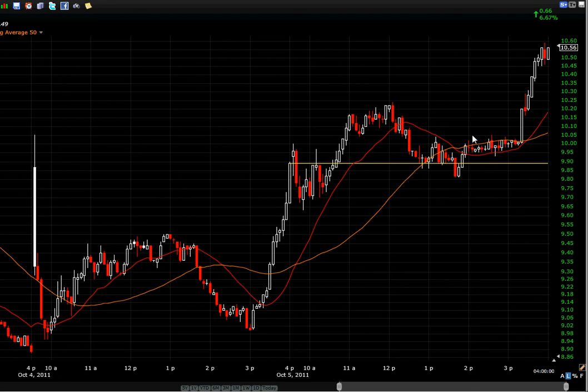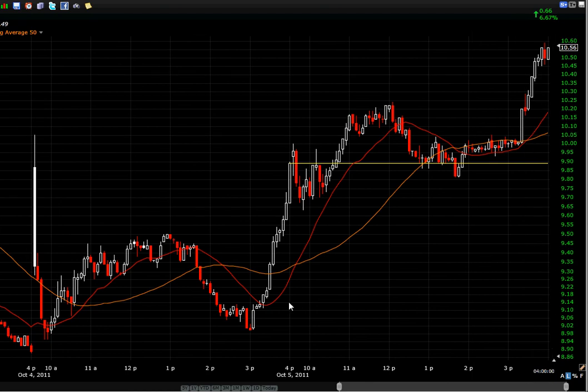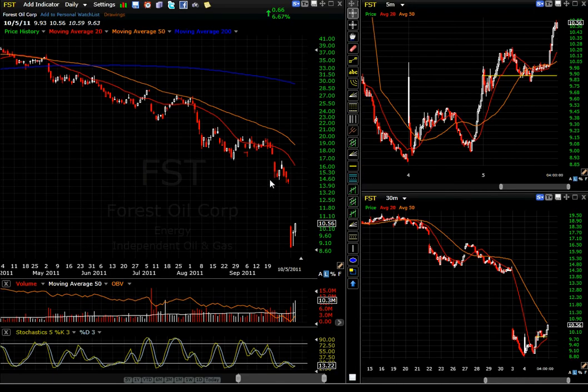I did make a little bit of money, but I missed the big run, and I could have at least added in another position here. I hope this helps on getting ahead of squeeze plays because they can snap back pretty hard.